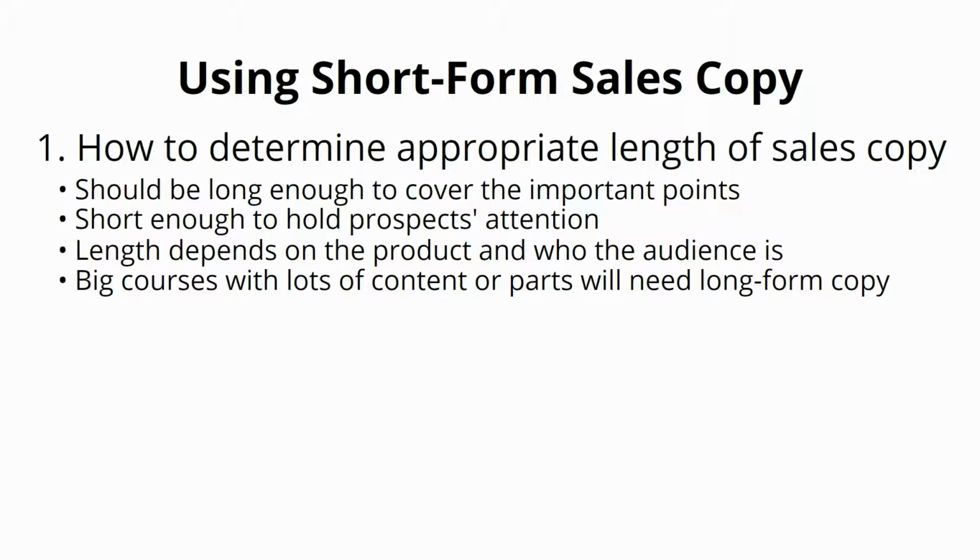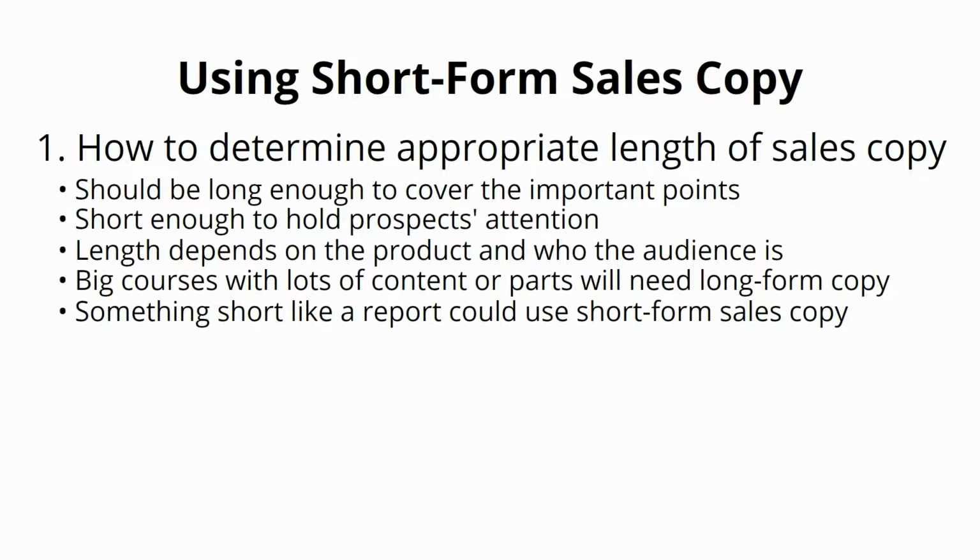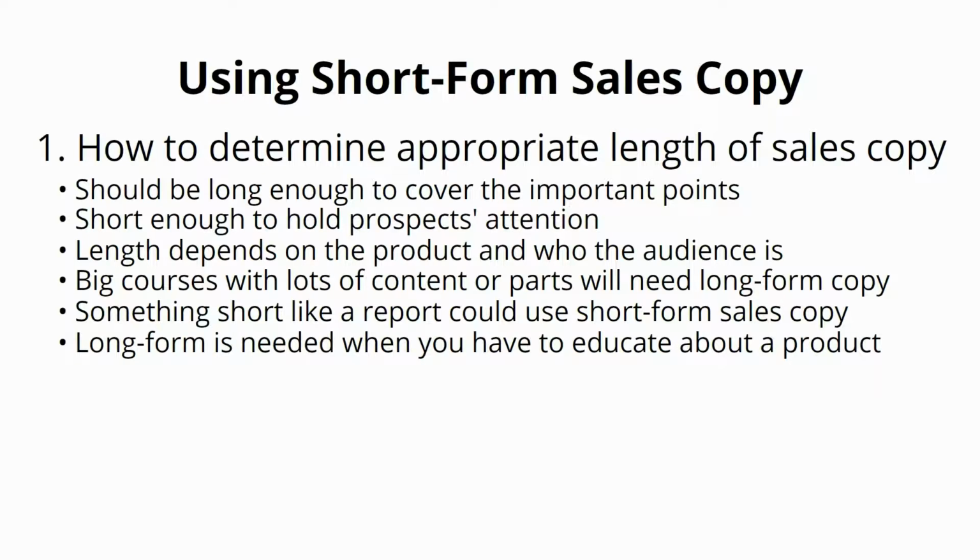For example, if you're selling a big home study course with all sorts of pieces and parts, then you're going to end up with a longer letter just because you need to share the benefits of all those pieces and parts. On the other hand, if you're selling a short report, then obviously you can get away with much shorter copy. Another example of where you'll need longer copy is if you need to educate your prospects a bit about your product. In other words, maybe you have a solution that the average prospect doesn't know much about.